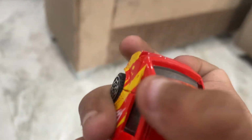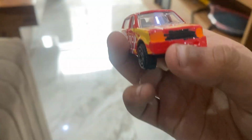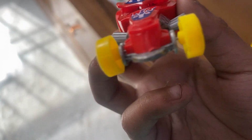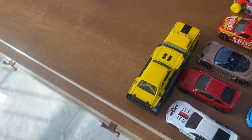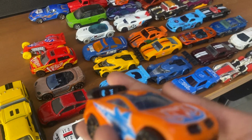What are these white and orange things? I customized it myself, and this also I customized it. Whoa, the coolest car is here, bro. This is an unknown supercar. I don't also know this car's name and this car. This is also 1971 Mustang. Whoa, cool. Silver seats.